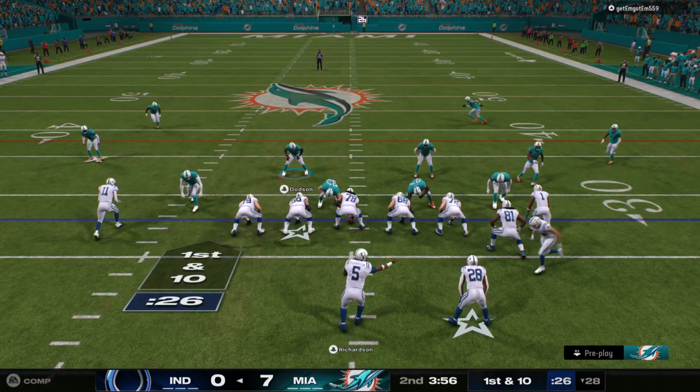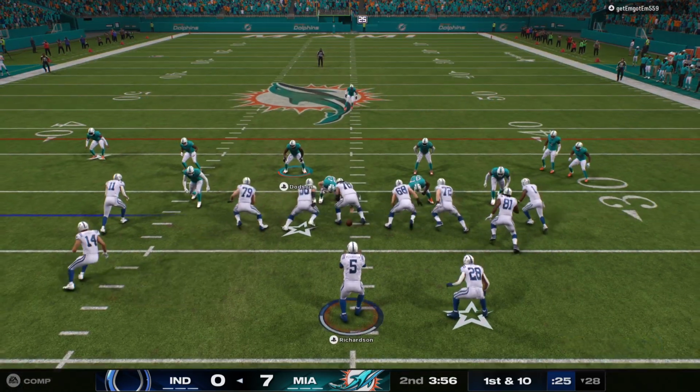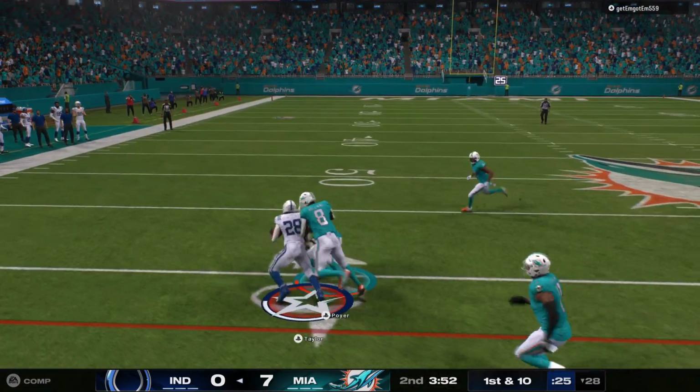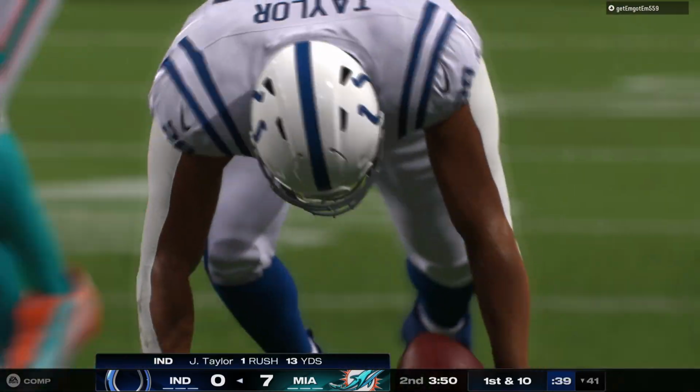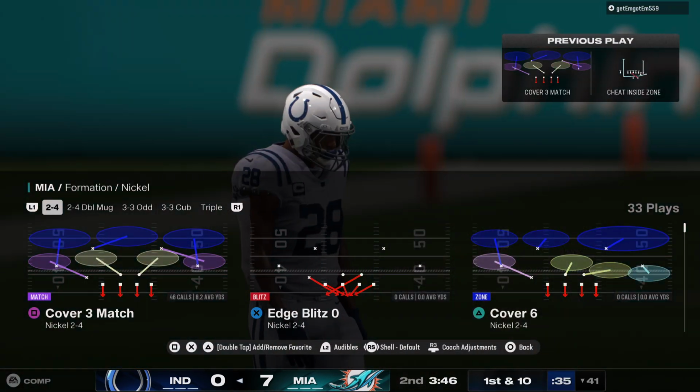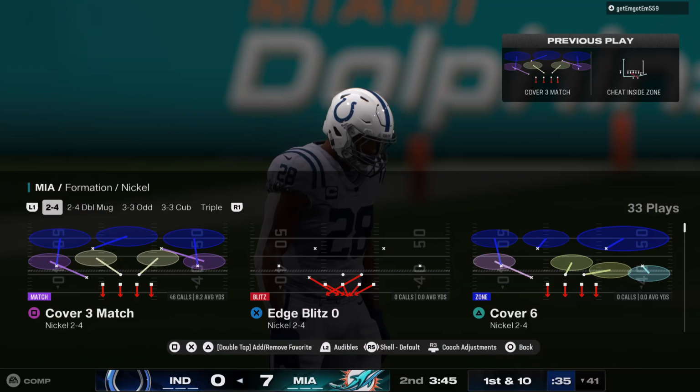Here we go. Ready. They'll run. This is Jonathan Taylor. And they get him down, but not before he takes it across the 40-yard line. Solid way to start the drive. 13 yards, picking up the first.